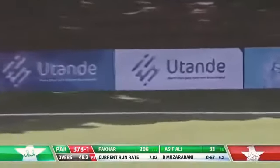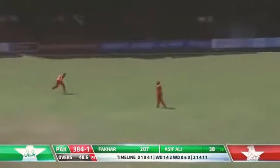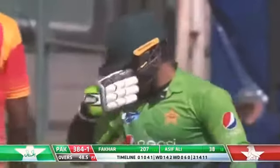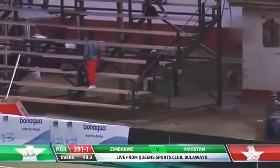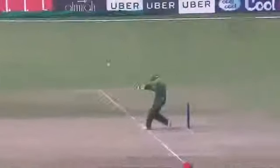There again, some more improvisation. And again, another boundary. He's gone across his stump, played the sweep shot. There it is, another piece of improvisation, another boundary. That's full toss, and that's going to be put away. That's going to clear the boundary, I think, or was it just before? No, I think it is a maximum, confirmation from Ian Gould. Yeah, he's turning out to be a special talent and asset for Pakistan.